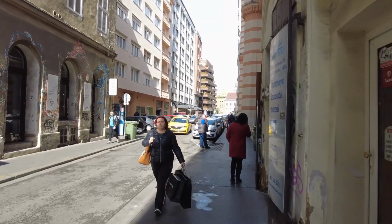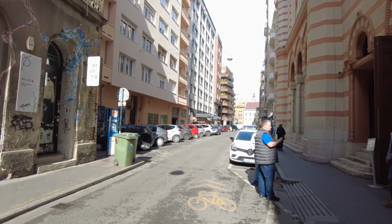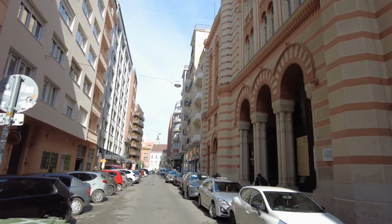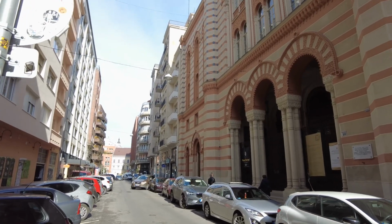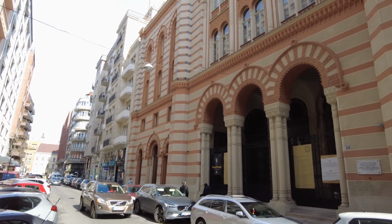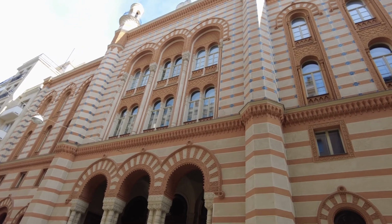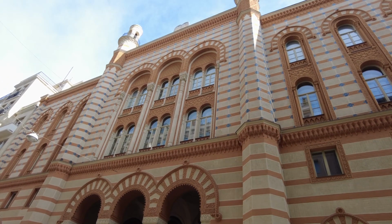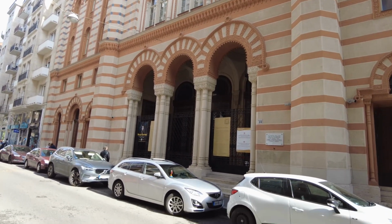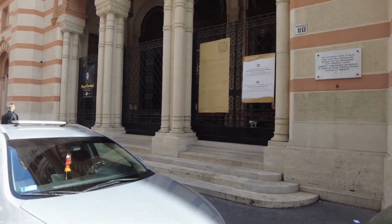Okay, so I think this right here with this amazing color is the Rambach Synagogue. And I don't know that we can go in it, but I will try. Yeah, it's pretty amazing too. There's a placard over here. Let me go over and see if there's any of it in English.